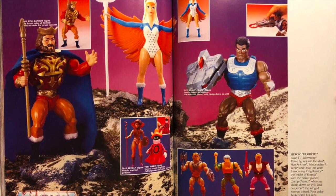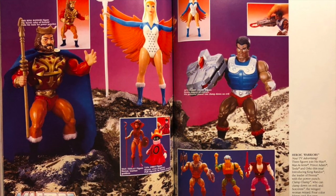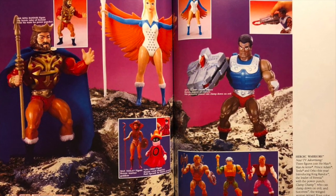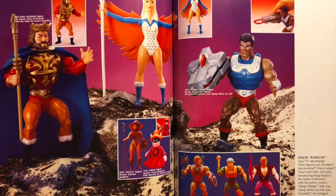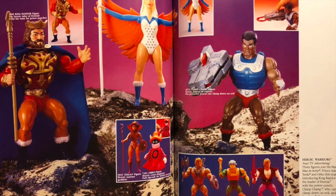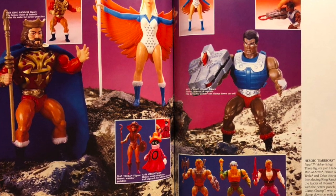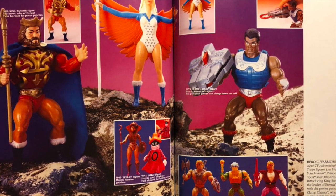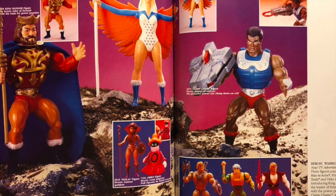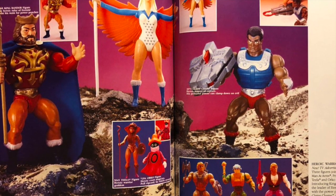And that does kind of bring us back to the vintage line, where I mentioned in the Scareglow video how Scareglow and Clamp Champ and Randor were part of this rush to market wave in the vintage line, where they got very minimal tooling. The vintage Randor figure had a new head. That was it. He had recycled armor, recycled weapon, and a cloth cape, which meant there wasn't much tooling.